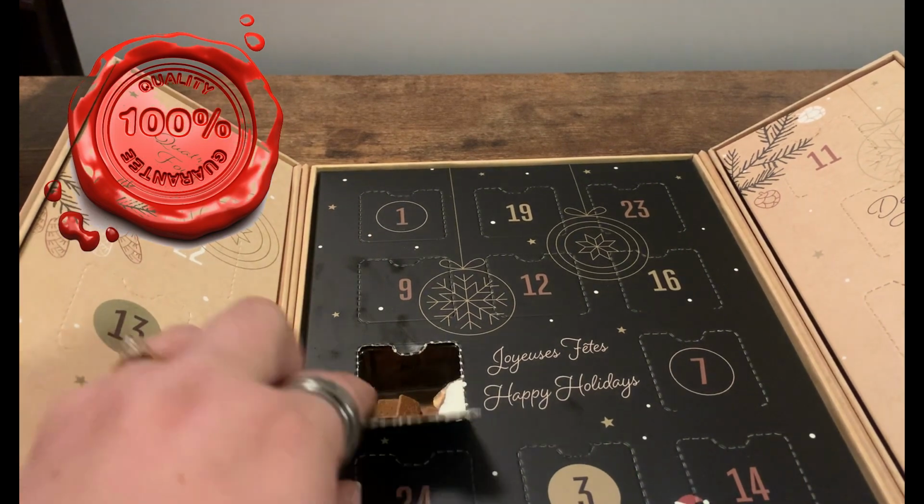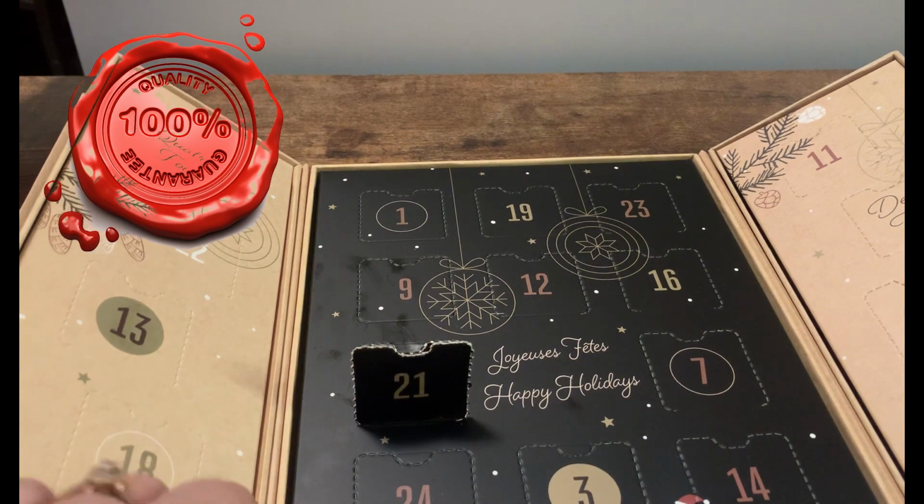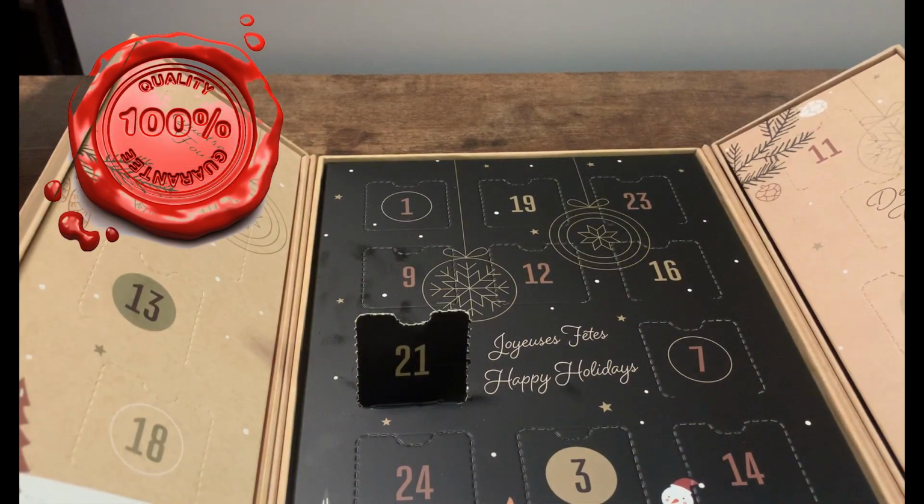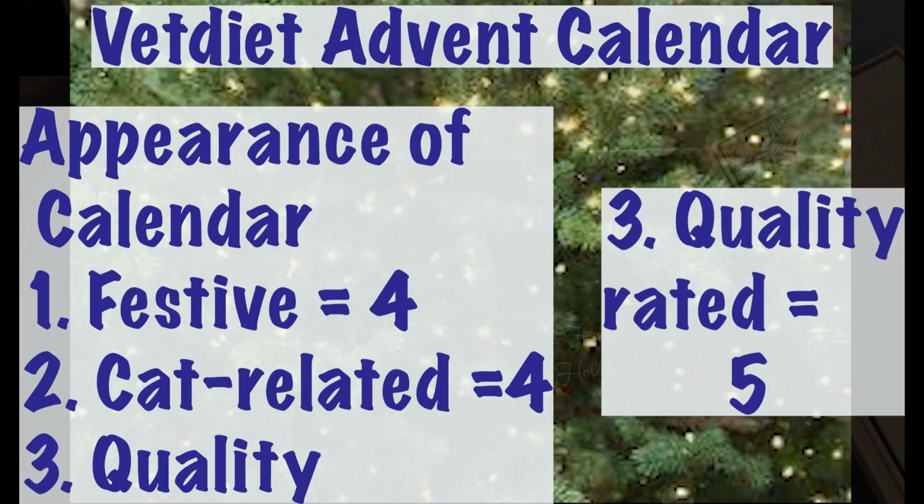So I wonder if the treats might fall down if you were to shake them, but I do suspect that it might have something to do with the door closing, so that hopefully that wouldn't happen when you do move the calendar around.